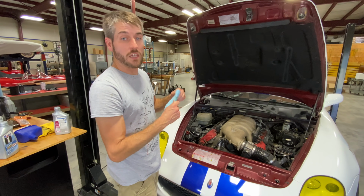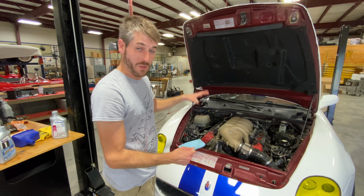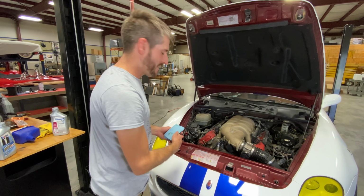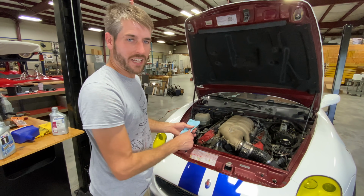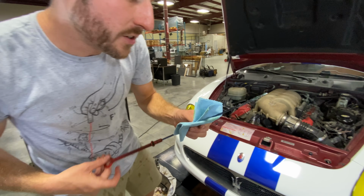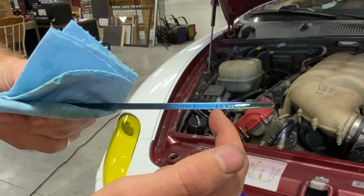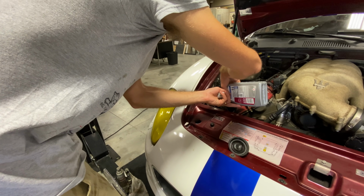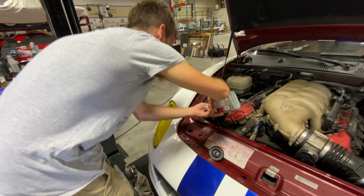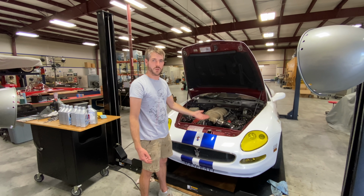All right guys, it's been even more minutes since we last checked in. The fans have cycled a few times, which means this engine is up to temperature. I've added a little bit more oil, but let's check it now that we're sure everything is fully warm. All right, as you can see here, we are still just barely at minimum. So we've done it. We've successfully changed the oil in a dry-sump Maserati.